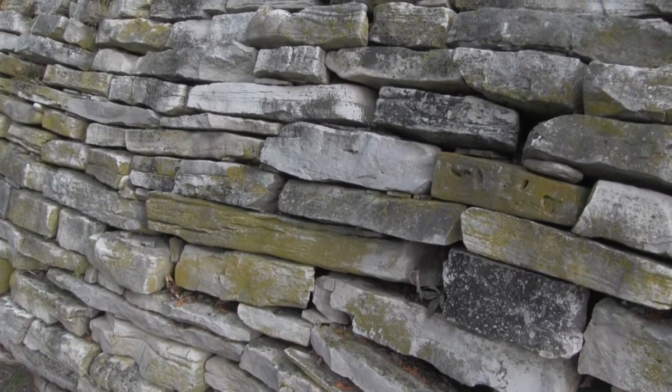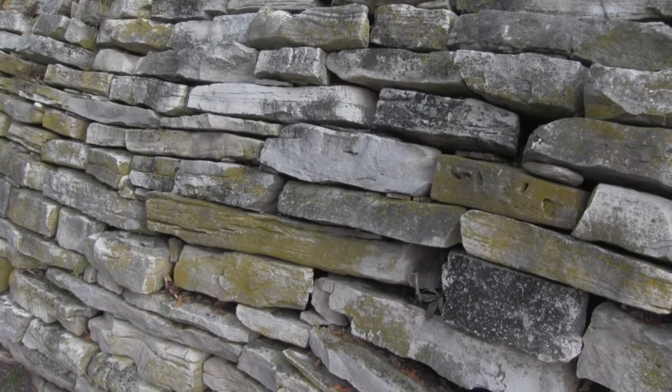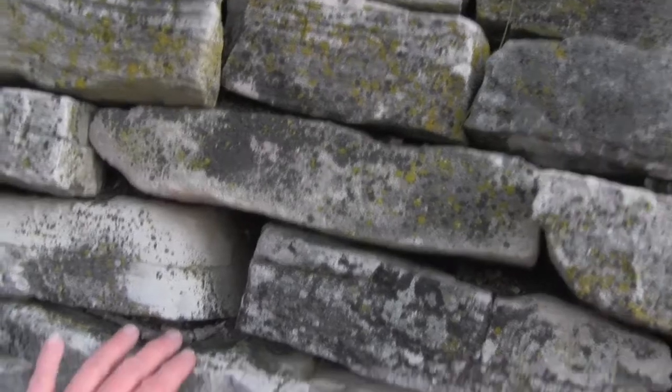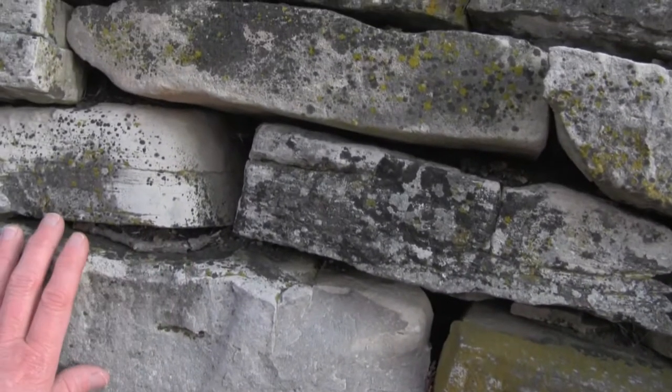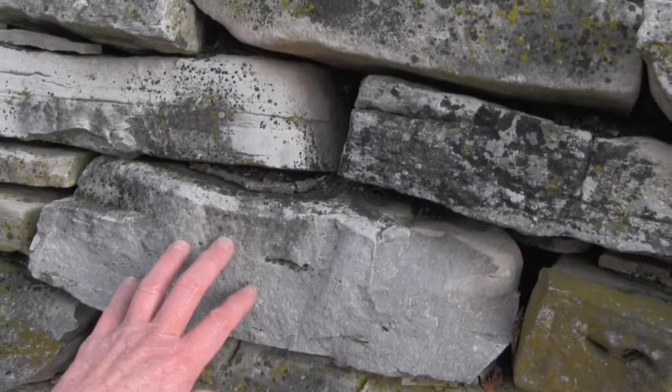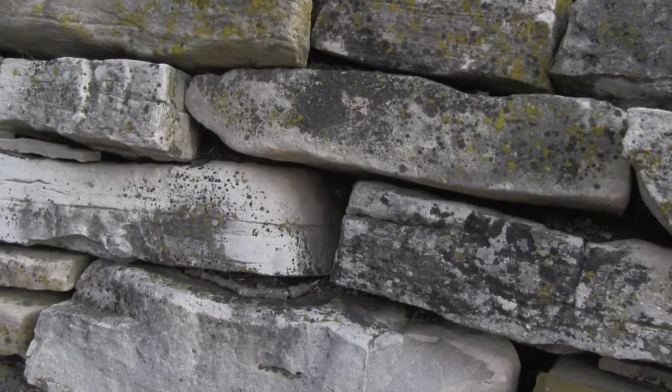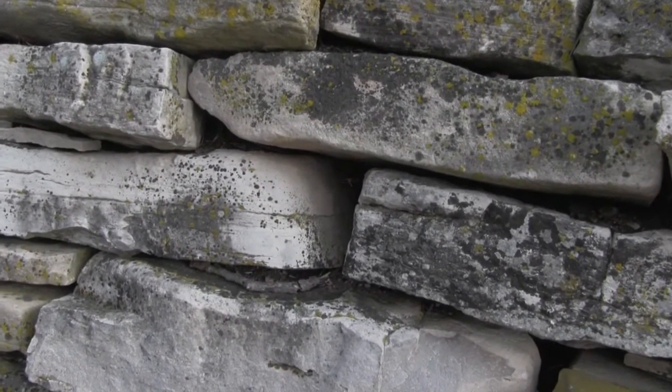And think when you see those old stone fences that you are touching things, looking at rock that formed millions of years ago at the edge of a saltwater sea. Pretty amazing, huh?